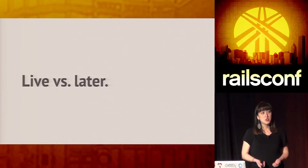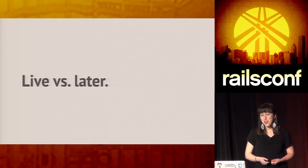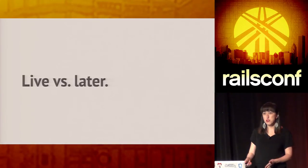I prefer to do live sketchnoting because I'm a developer. I like to keep things DRY. I don't want to repeat myself. When the talk is done, my notes are done, I can immediately share them, and I can move on and enjoy the next talk. So for the rest of this talk, the techniques I'm going to talk about mostly refer to live sketchnoting.